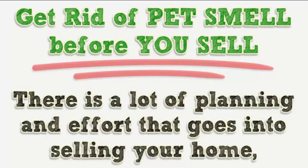You have to take particular attention to the most important rooms in the house, which are the kitchen and the bathrooms. Those are the most frequently used areas of any house. You need to pay particular attention to cleaning, organizing, and making sure that these rooms are spick and span for the buyers to see.